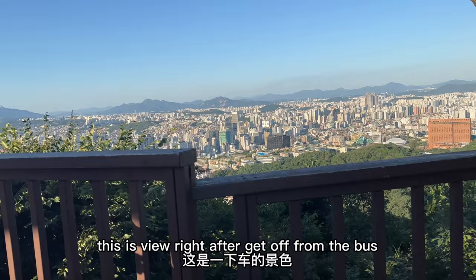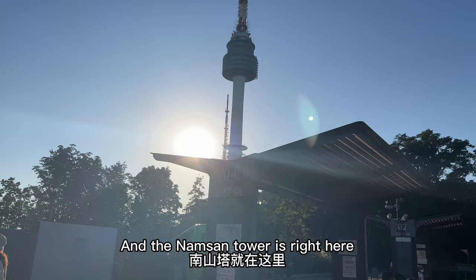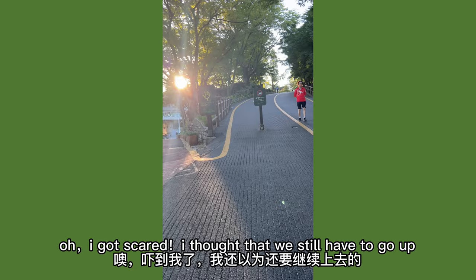Wow. And Namsan Tower is right here. Oh my god, look at this. After I made the turn right there, when I saw this hill, I was tired. Let's go. Oh, I got scared. I thought that we still had to go up. And then this is the tower entrance.